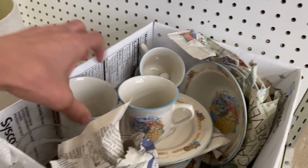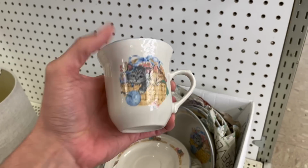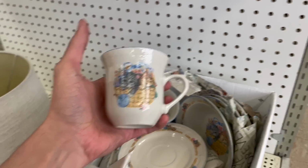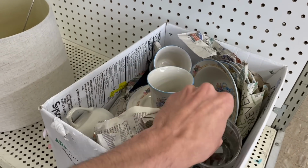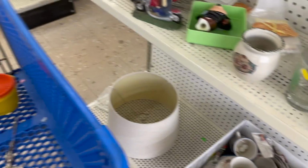You get the bowls and the glasses. I'm gonna look that up and see how much they sell for. Why not? I think they look like they'd be from the 1980s or 1990s. They don't sell for too much, so I'm gonna leave it for $14.